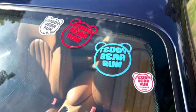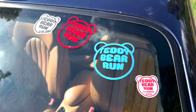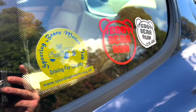As you can see here with these stickers, Ian's been an active member of the Sporty Bears charity, which do ride-alongs and other car events to raise money for children's charities. Sounds fantastic. I'm going to check it out, see if I can get involved.